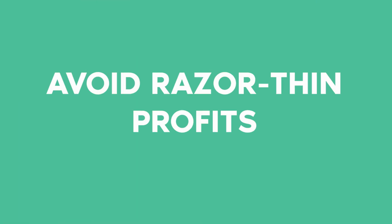Also, you want to make sure that your profits are not super razor thin. I mean, if you're making $100 a month net, for me personally, that's just not worth it to deal with tenants and maintenance and vacancies and all these other things that come with real estate. I want to make sure that I'm making significantly more than I could in the market. Otherwise, I'm not going to bother.